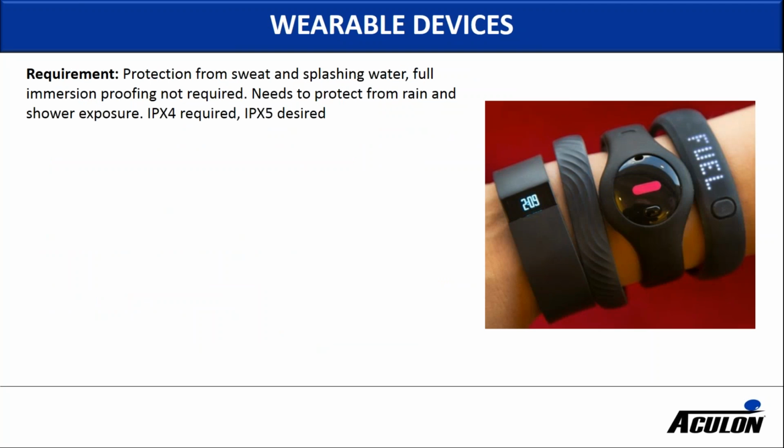And we've done a good deal of work on wearable devices as well. A very good fit for our technology. So we'll get in here to one of our recent programs that we've gotten into production. Customer came to us looking for protection from sweat and splashing water. They did not require full immersion. They just needed to protect from rain and use in the shower. So they required IPX4 with IPX5 as a desired target.